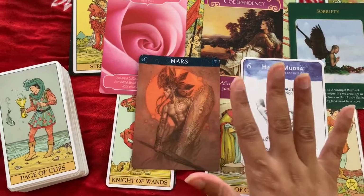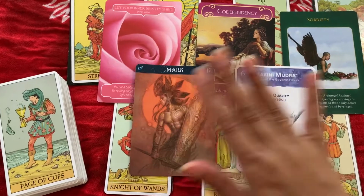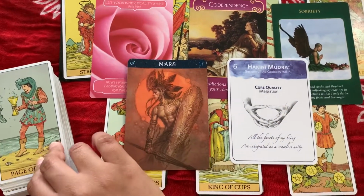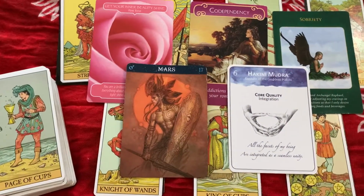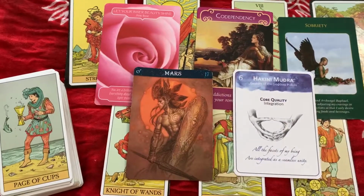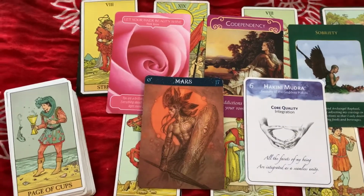Okay, so this is what we're going to do. We're going to start with Aries. Once I move Aries, I'm going to flip over Leo, and I'm going to bring the bottom of the deck for Leo as well, so you can get those cards, and they all have their own oracle cards as well. So everything is organized. It's just in one video. I hope that makes sense.